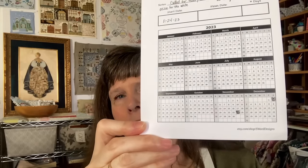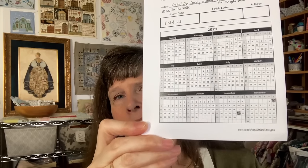So look at these cards I get from S. Ward Designs on Etsy. I love them. I have one in every project, and I just mark the days that I work on the project. I also keep what fabric it's on and what day I started it, so that when I'm talking to you, I can just pull out the card and say what the fabric was. So it snowed one day in November and one day in December. In fact, Christmas, I believe we didn't have any snow on the ground. And then, look at that!